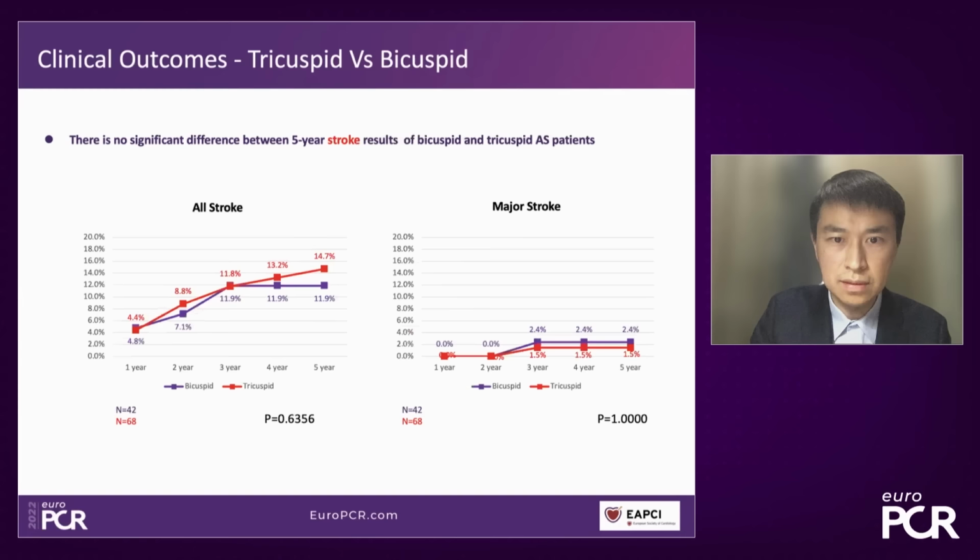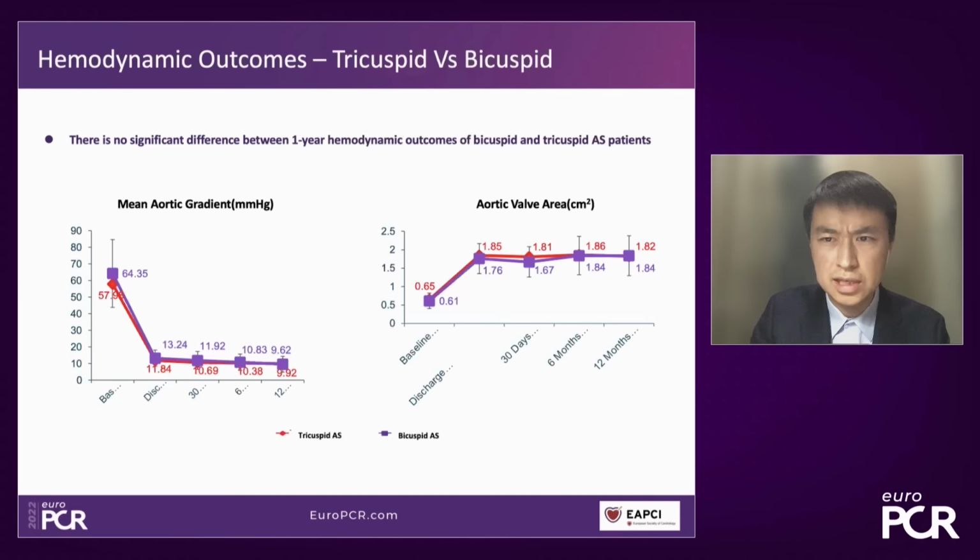And also, there is no significant difference between the two groups with regard to the five-year stroke incidence. The aortic valve performance is also comparable between the groups. And for this data, the complete data is only available for 1 year follow-up.